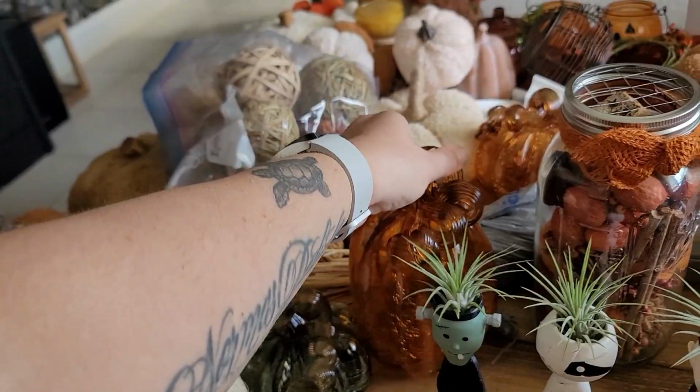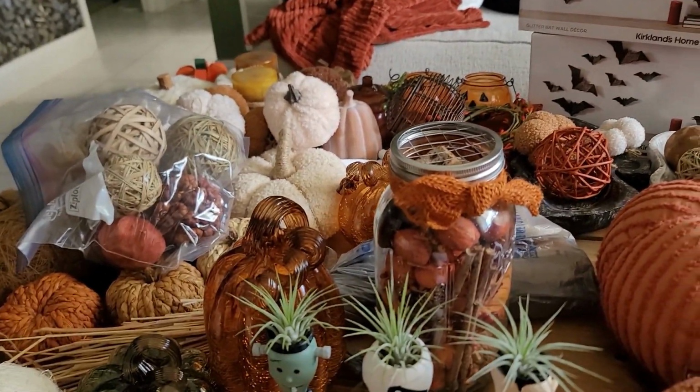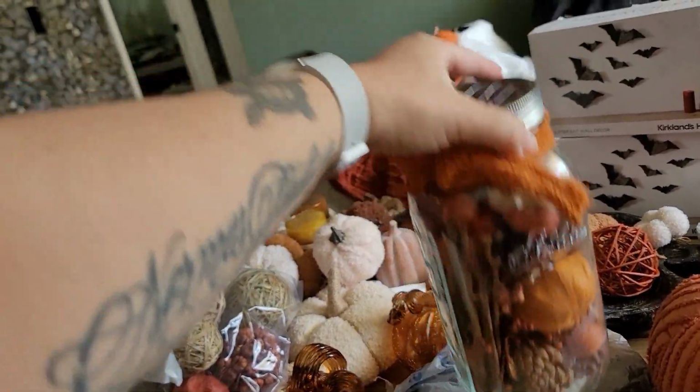But yeah, and then I do have some things that'll probably just be kitchen specific, like this potpourri jar I like to put in the kitchen.